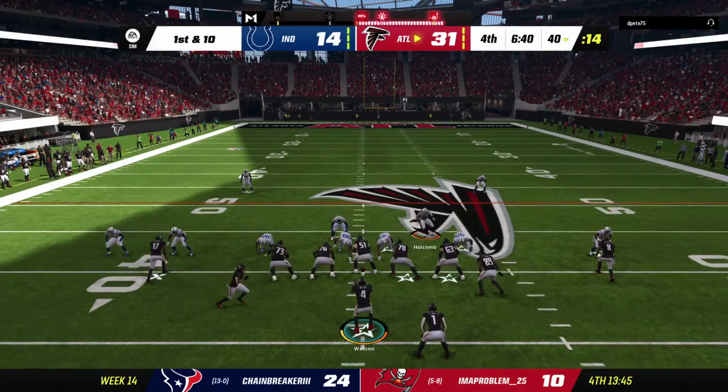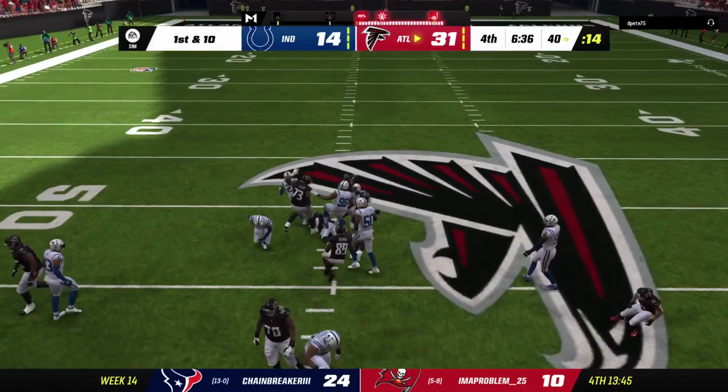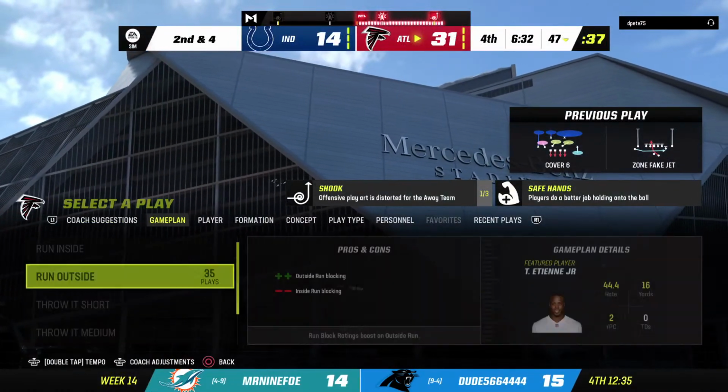How about him stepping up into the teeth of the rush and delivering there for that big strike and that big pickup? 83 yards rushing for him now as he has been tremendous all day long.